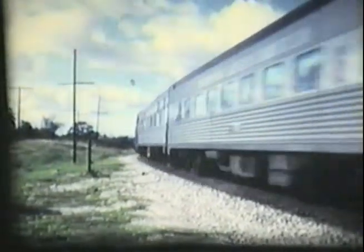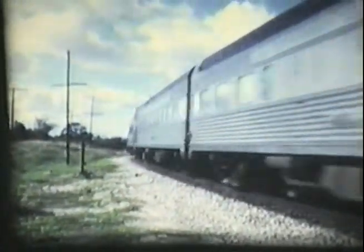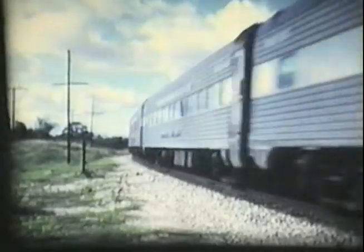One last scene before the railroad time capsule takes you back to your present year. We catch this northbound, approaching and departing West Palm Beach.